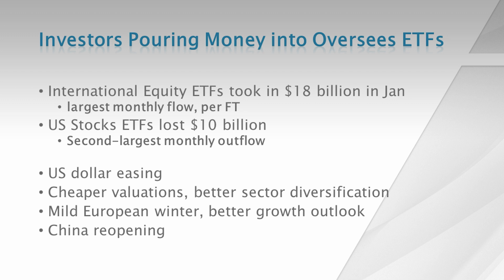So one of the reasons is a milder winter in Europe, which has allayed fears of an energy crisis. And in fact, the International Monetary Fund, IMF, raised its forecast for economic growth in the Eurozone countries recently. And then the easing of COVID restrictions in China not only benefits Chinese stocks, it also benefits many international stocks.